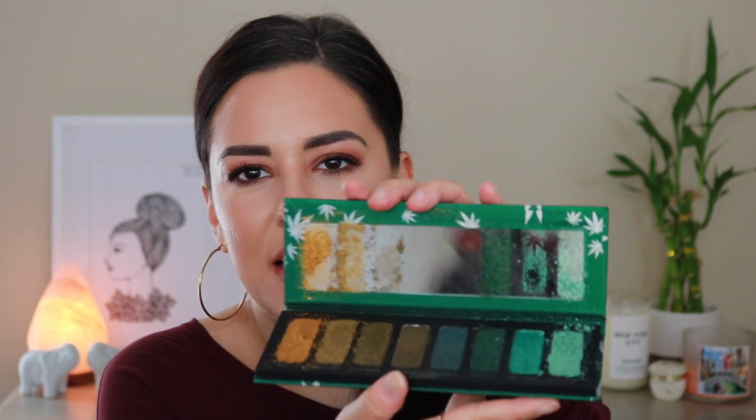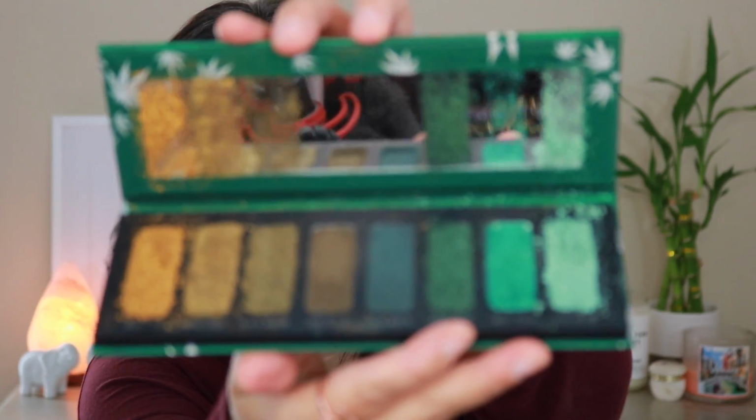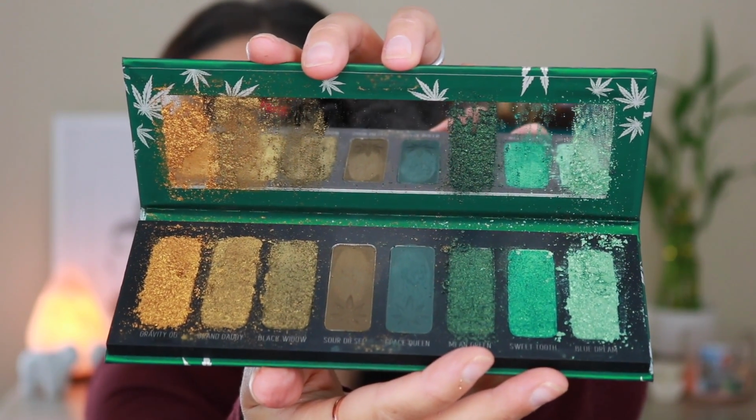Melt Cosmetics, this is the Smoke Sessions palette. I love this palette, you guys, but look what happened to it. It completely fluffed up. I have no idea how this happened. And I say fluffed up because that's what it looks like. It looks like the shadows got fluffy. I have no idea how this happened. I actually emailed customer service and they've wanted to see a picture of this and I've been meaning to do it, but this is like unsalvageable.